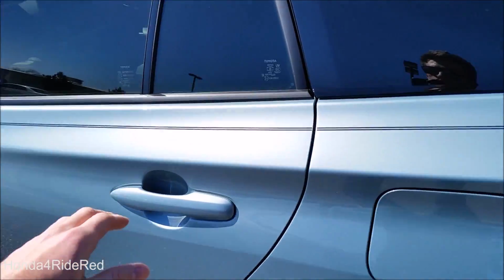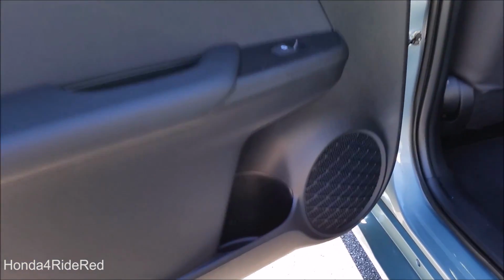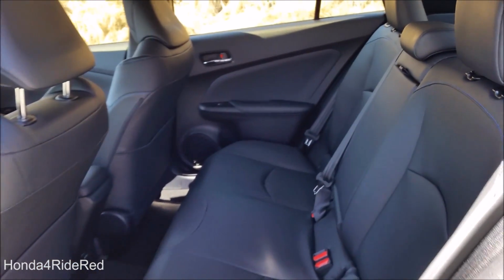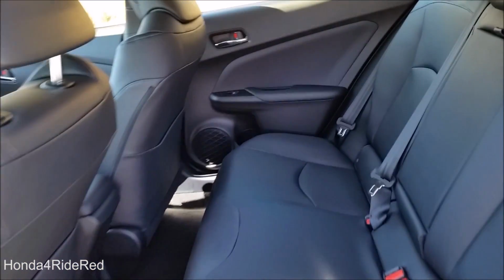Now we'll go ahead and take a look at the rear seating. The door panel is the same as up front. You have a little bit of storage down below and a speaker, your automatic up and down window button, and of course your release. The seats are the same black Softex leather with the blue stitching running along the outside. I really like that nice subtle touch.